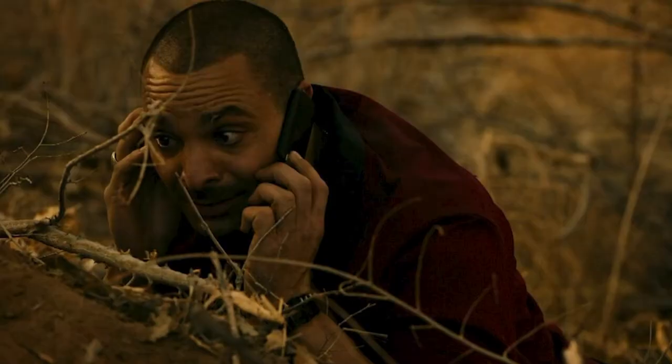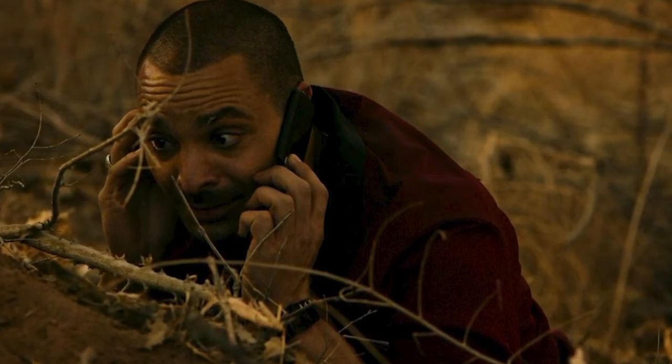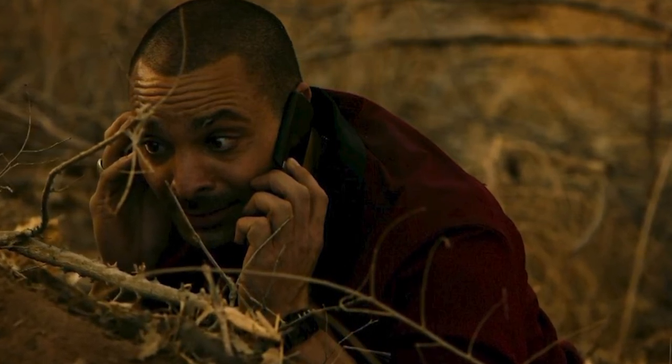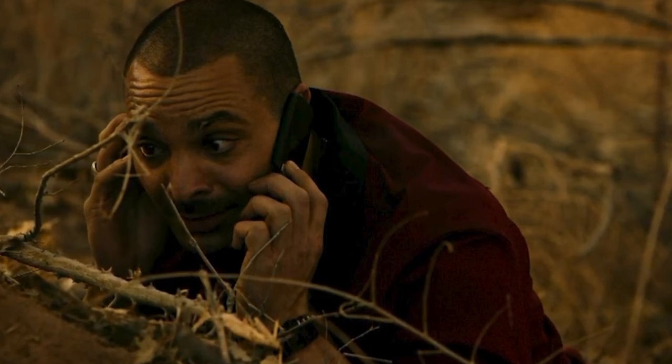You have Nacho on the run after he betrayed Lalo. And Nacho gets a call saying Lalo is dead, but we know that's not true. Tells him to lay low. He's being heavily hunted by not just the Salamancas, but even law enforcement. And his whole journey trying to stay alive, it is absolutely riveting.